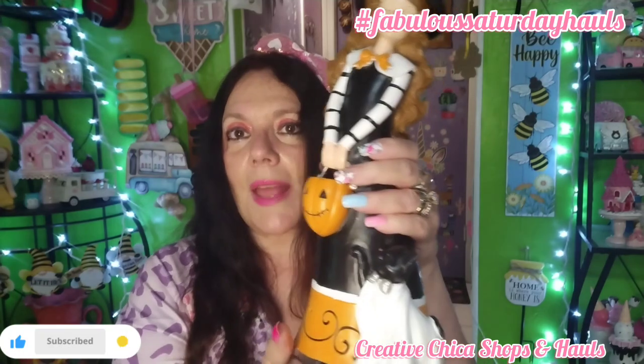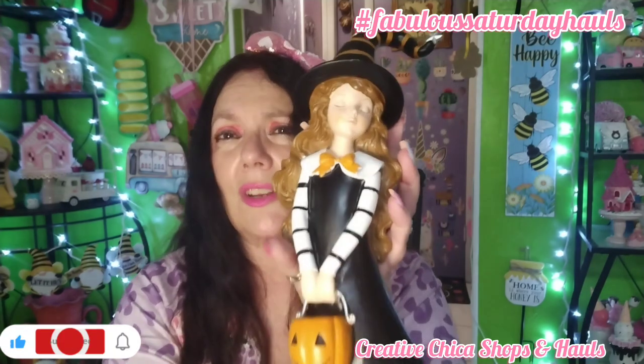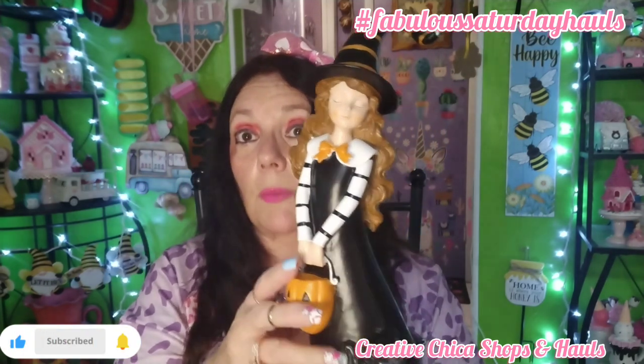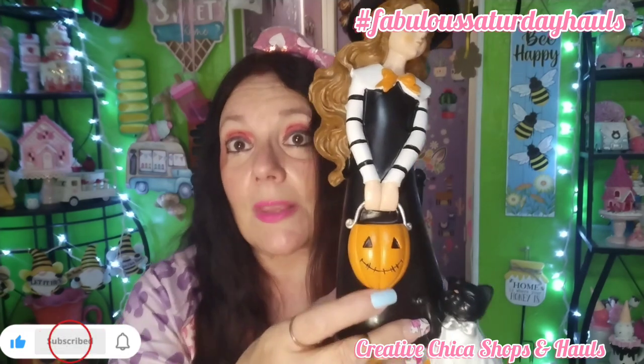Okay, so I got this girl. I saw her last year, Sandra Pinkstar, if y'all know Sandra Pinkstar, and she picked her up. And I just thought she was so cute. Now, she's got a little black cat, and she's dressed for Halloween, and she's very, very cute. She's not scary. She's not ugly. She was $12.99, and I had a $10 off coupon from Fetch, which I used on her. So I only had to pay like $3.49. That's all I had to pay. So isn't she cute?